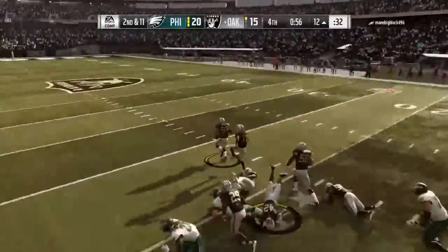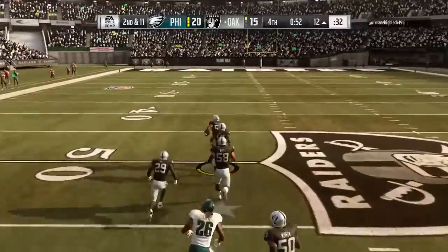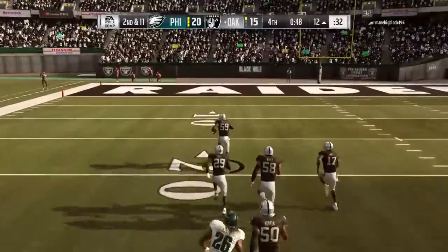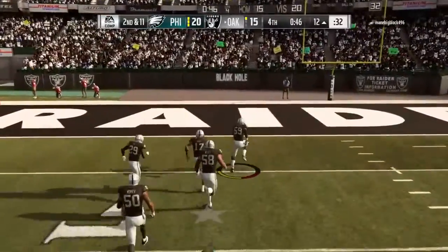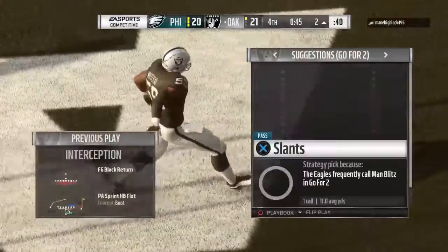Throwing his wins. Look at this. Middle of the field, a breakaway. He's at the 50. The 30, the 20, 10. And the Raiders are in for 6. Touchdown.